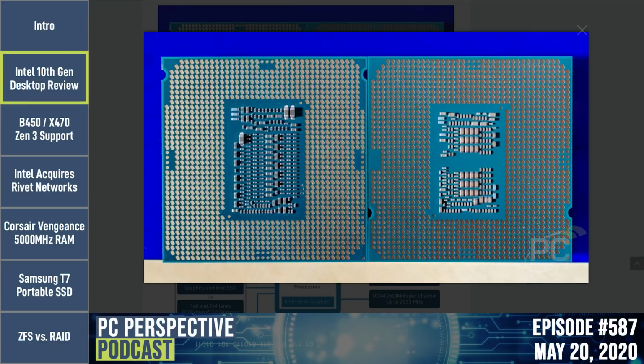H470. Well, plus they're sowing the market with motherboards that will support PCIe 4.0 when it comes out eventually with the next generation. Whiskey Lake? I can't remember. No, Rocket Lake. Whiskey Lake was their 8th gen mobile platform.